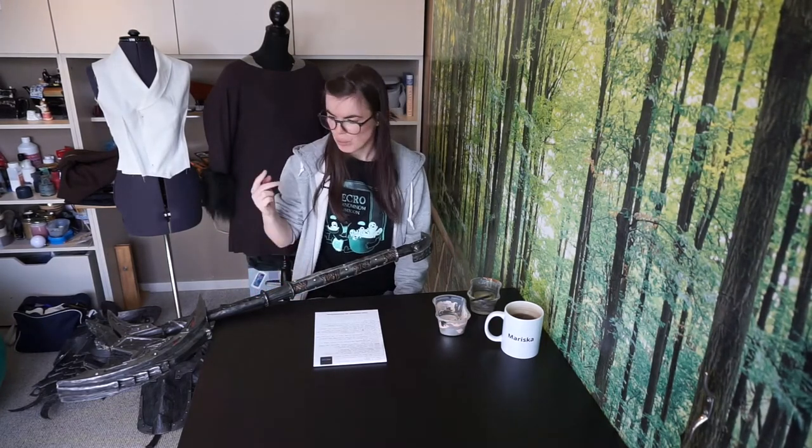The axe now has all of its silver painted up as well, so we'll let this dry, which means that I won't continue on this right now. I also need to give my back a rest because I cannot sit and paint for a long while. So we will probably do all of the black next weekend, still in this video, but for me, next weekend.